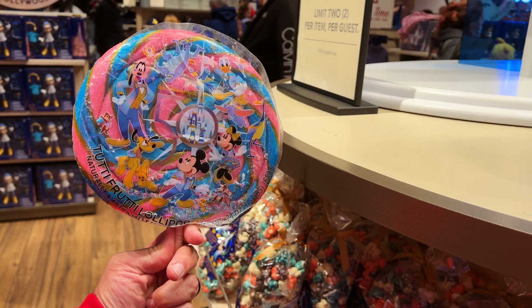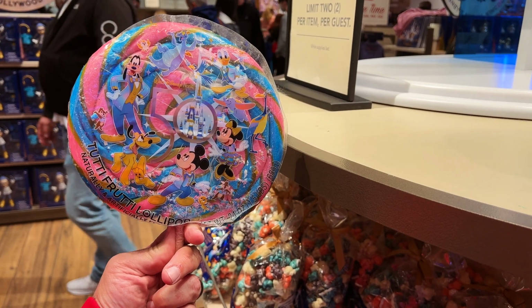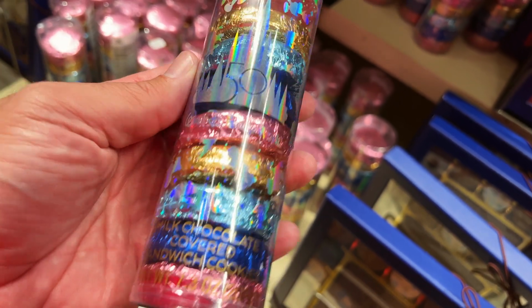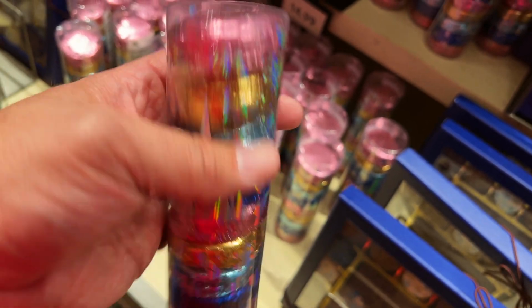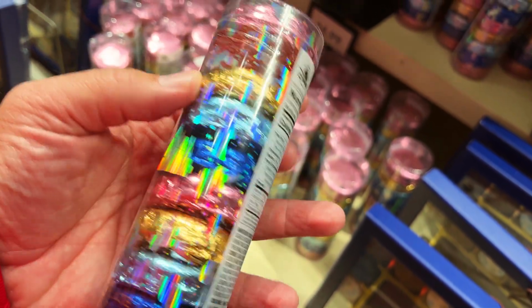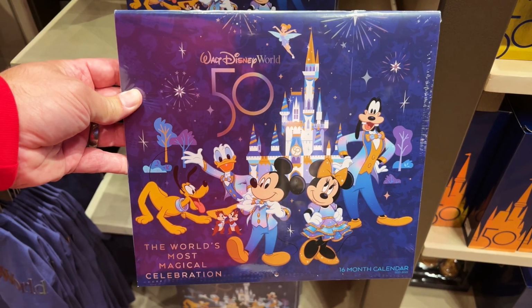And then there's the pre-made popcorn, and my favorite item that they've made for the 50th is the head-sized $30 lollipop. It's gigantic. It's almost 3,000 calories for a lollipop. These are chocolate-covered Oreos, which I do love me some chocolate-covered Oreos, but I don't think I'd pay for 50th anniversary chocolate-covered Oreos.